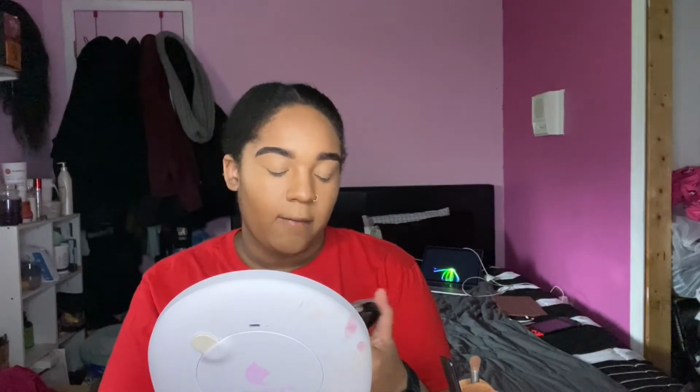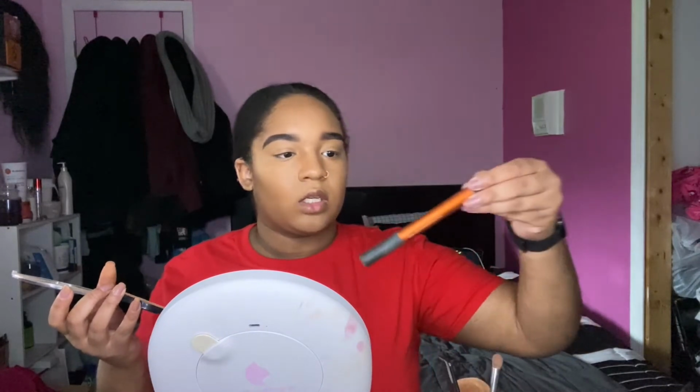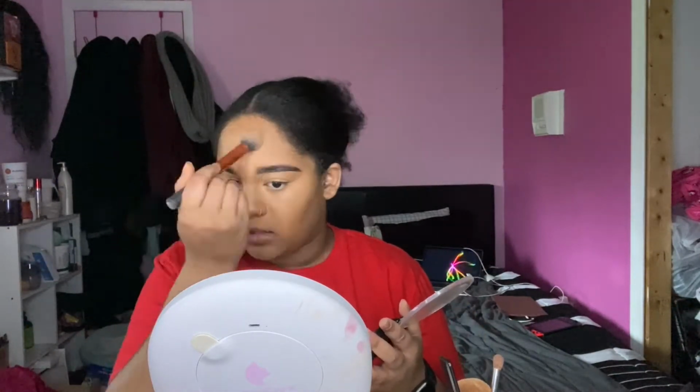And then I'm just gonna set my face with some powder. I'm gonna take this Black Radiant Soft Focus powder in Golden Almond Finish. I don't know what brush I use. I'm gonna just take this contour brush by Real Techniques, and I'm gonna just pat it and then set all the places I just highlighted.